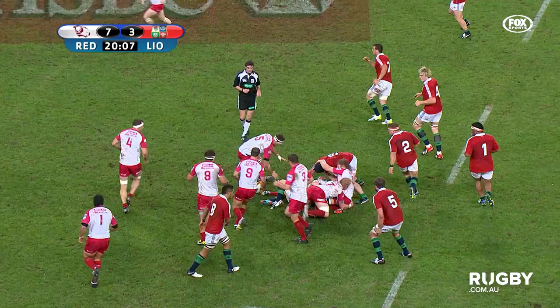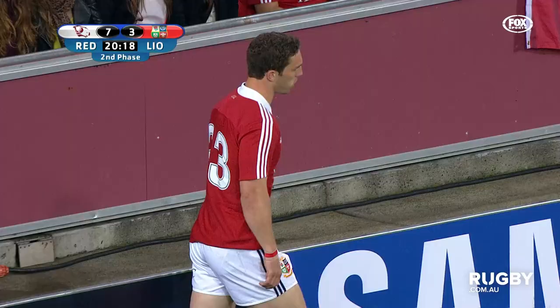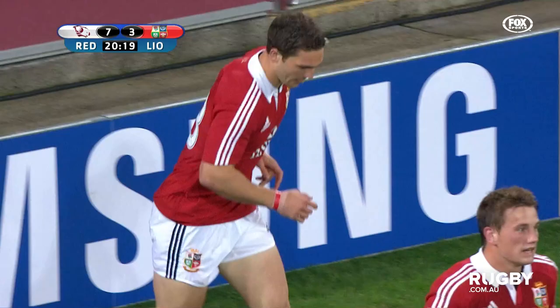Cooper, short ball to nobody. Will it sit up in goal? No, they've kicked it dead. Oh, 7 points goes begging for the British and Irish Lions.